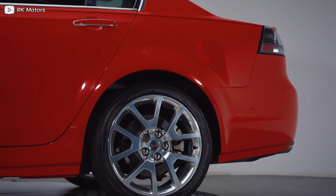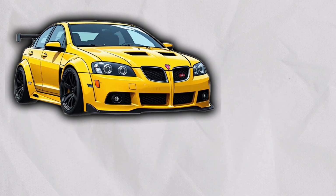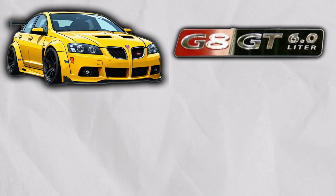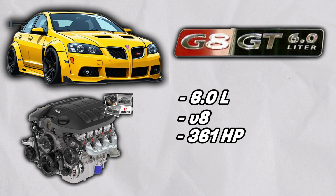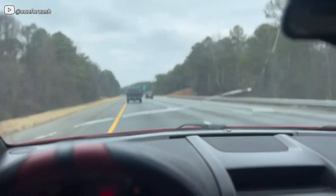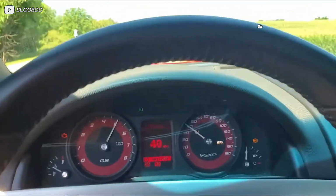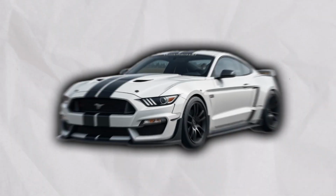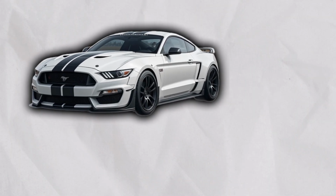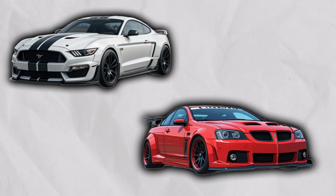But once you got behind the wheel of the GT, everything changed. This is where things got serious. The G8 GT came equipped with a 6.0-liter V8, 361 horsepower, rear-wheel drive, and a 6-speed automatic that barked on the shifts. It did 0 to 60 in just over 5 seconds, and the quarter mile in the mid-13s. That's Mustang GT territory, but in a full-size sedan with 4 doors and a real back seat.